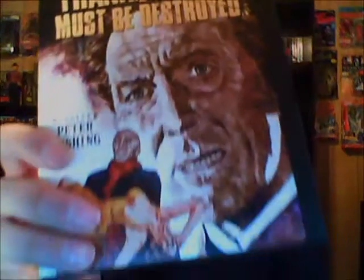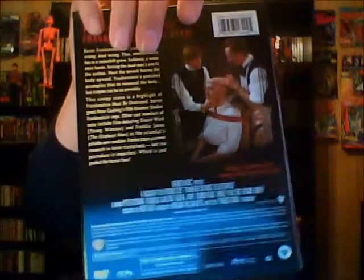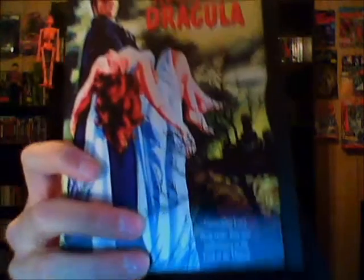Alright, next up here, we have Frankenstein Must Be Destroyed, which I already showed the Blu-ray of, so I don't want to waste too much time on it. But again, just awesome cover design on that. Then we have Horror of Dracula. Love this. Another one of the best Hammer films ever.